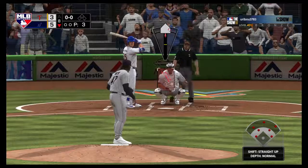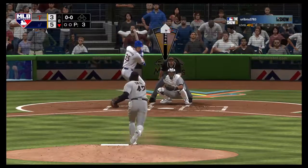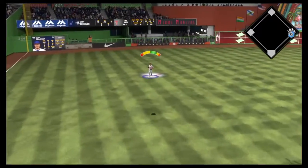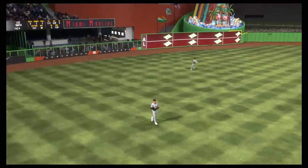Now at the plate, Cody Bellinger. He's working on a 1 for 3 thus far. Skied in the air to straightaway left. Stanton has a read on it. 1 down.